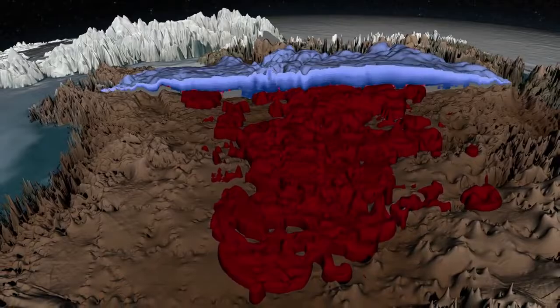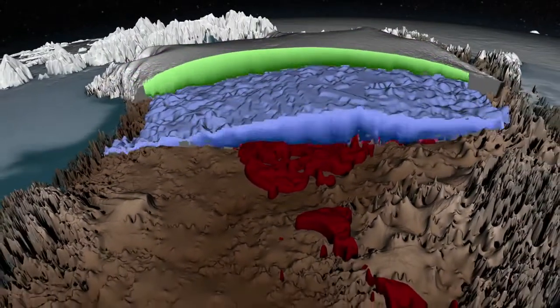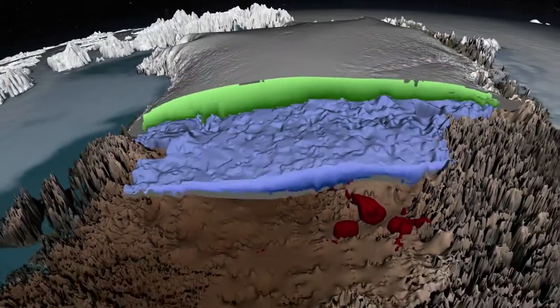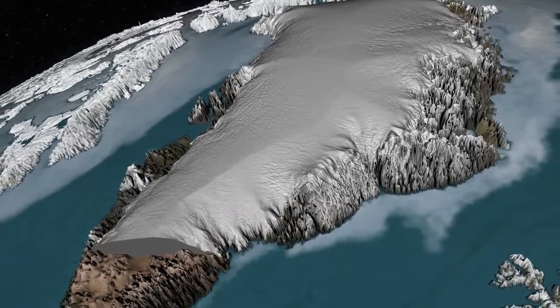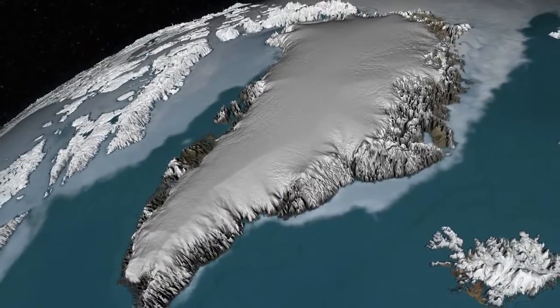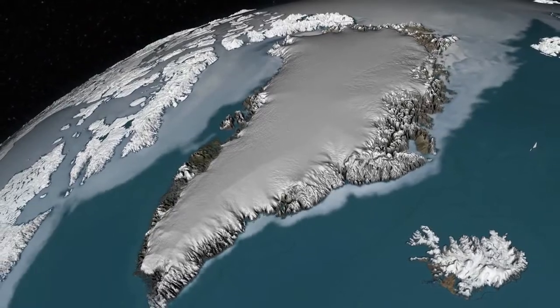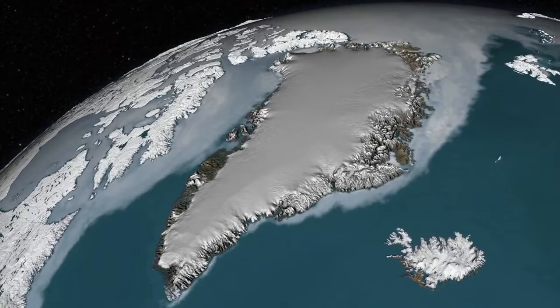This new analysis reveals a 3D map of the age of the Greenland ice sheet, from the oldest Eemian ice to the layers deposited during the last ice age to the ice that formed during the Holocene. The response of the ice sheet to past climate change led to its current age structure. Further study will help us better understand how the Greenland ice sheet will respond to today's changing climate.